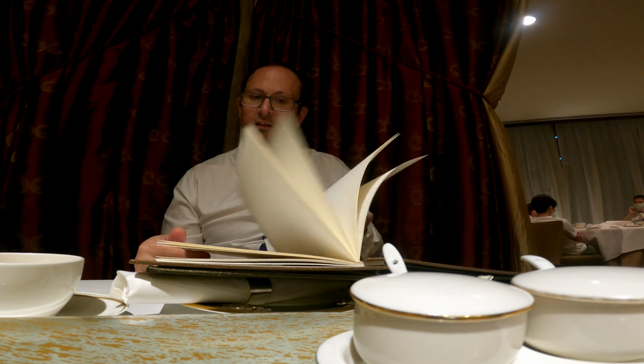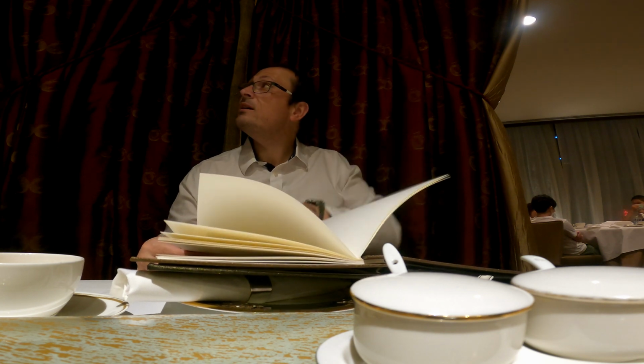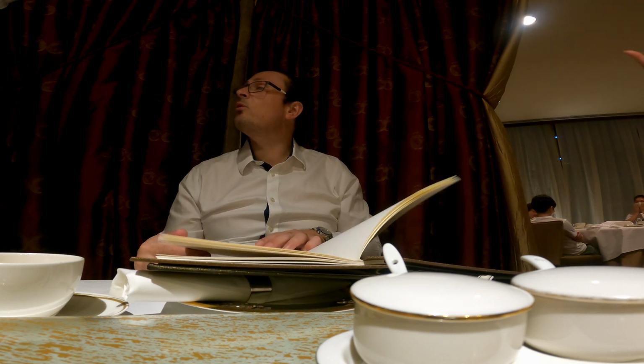And then the cod fish with honey you suggested. Also, the tasting menu will come with one of the crab, right? Yes, the crabs are also famous. So can we get one more extra? You want to order one more extra of the crab? And then the braised oyster with roast pork.